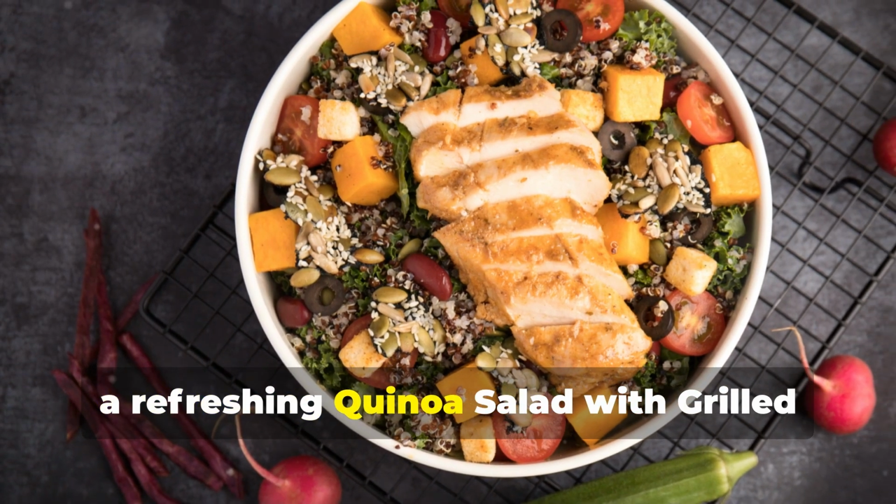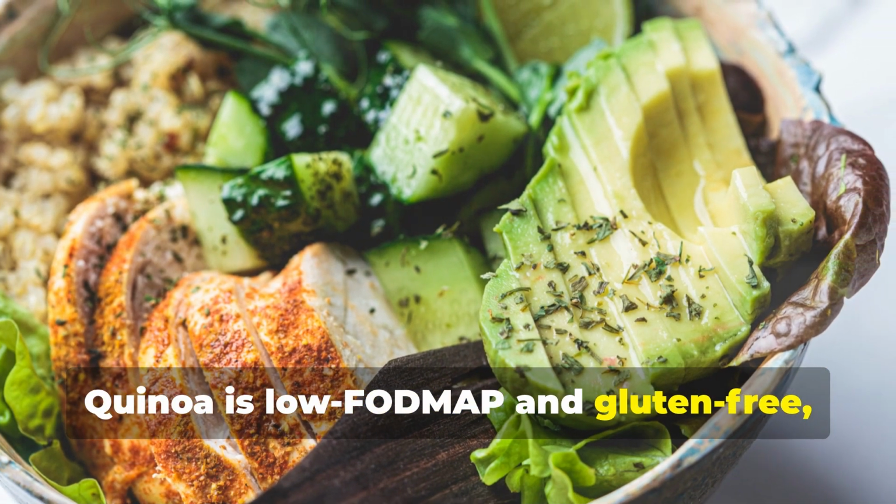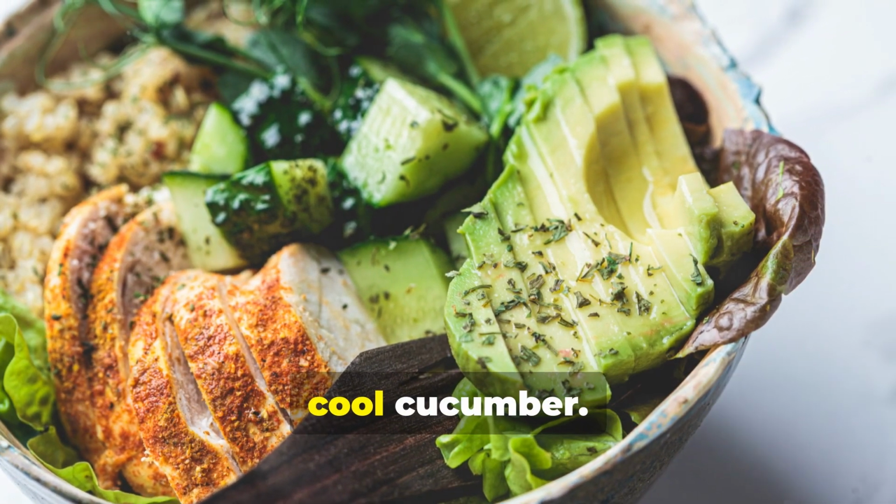Next, a refreshing quinoa salad with grilled chicken and cucumber. Quinoa is low FODMAP and gluten-free, combined with lean grilled chicken and cool cucumber.